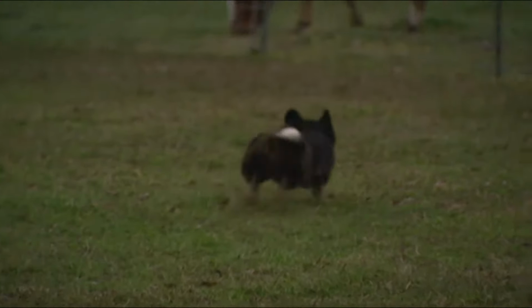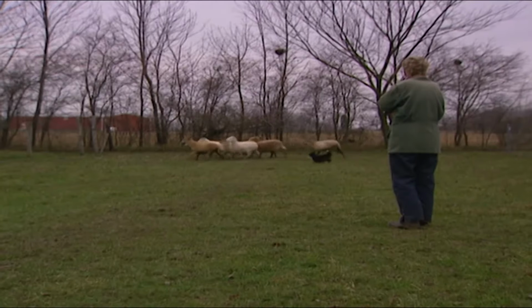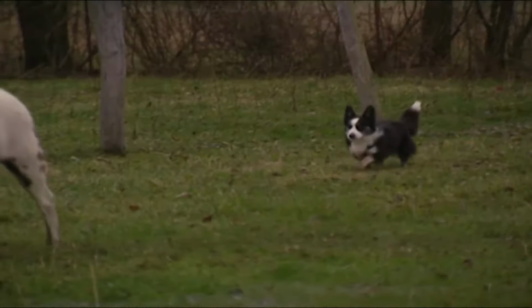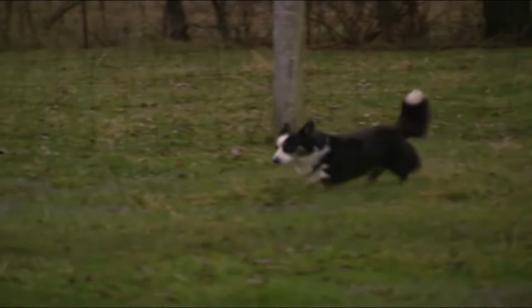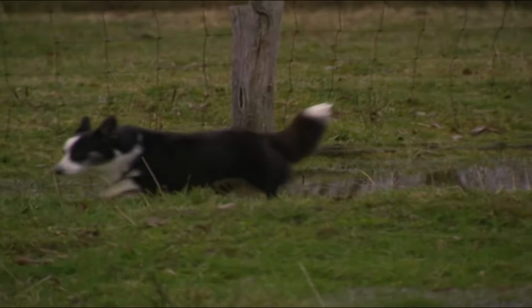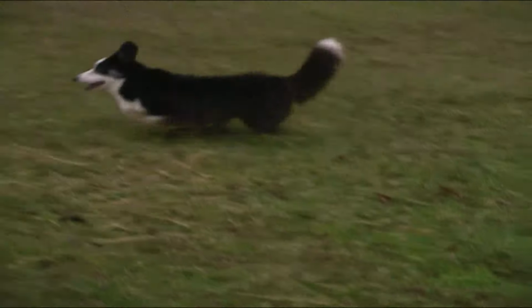Dana uses traditional herding commands. Come by means go left. Ingrid, come by. Ingrid, come by. Come by. Hurry, hurry, hurry. Cardi's challenges with sheep aren't just physical. They're always trying to convince the sheep that they're in control. Hurry, hurry. Watch your sheep.